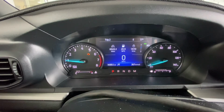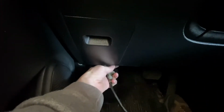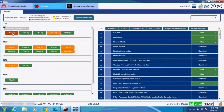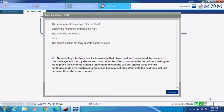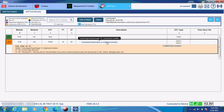Recently I had to look at a 2020 Ford Explorer with a check engine light on. Now the vehicle was about a year old and had about 14,000 miles on it. And if you work at a dealership, you know that you're required to use FDRS on this vehicle. For anyone not familiar with what FDRS is, it stands for Ford Diagnostic and Repair System. It's an internet-based diagnostic scan tool, and because it runs over the internet, it is very slow and time-consuming.